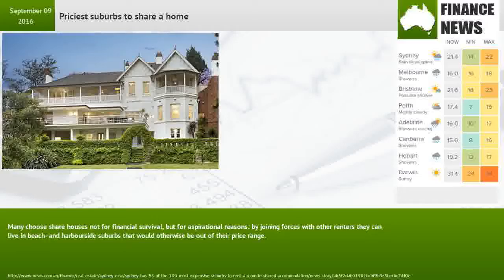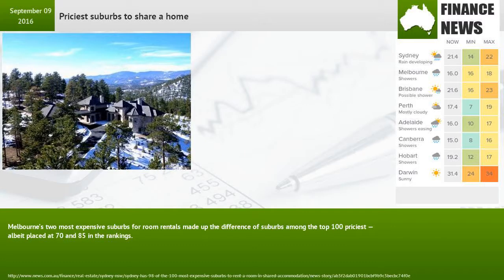Many choose share houses not for financial survival, but for aspirational reasons. By joining forces with other renters, they can live in beach and harbourside suburbs that would otherwise be out of their price range. Melbourne's two most expensive suburbs for room rentals made up the difference of suburbs among the top 100 priciest, albeit placed at 70 and 85 in the rankings.